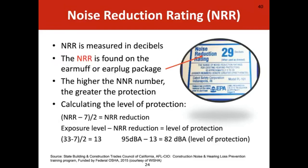Now that you know they need to be maintained, how do you select the right hearing protection for the noise you are being exposed to? Hearing protection devices are tested in a laboratory to determine how much noise they block from reaching your ears. This is called the Noise Reduction Rating, or NRR. The EPA requires manufacturers to list the NRR on the hearing protection device's packaging. The higher the NRR, the greater the protection.